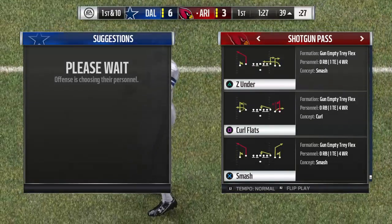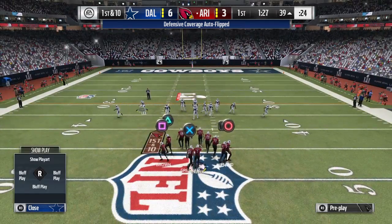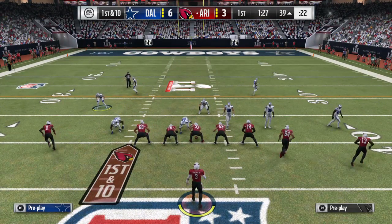plays as well as offenses. Sometimes they get the set they want. They go right to the blitz, and in this case, they nailed it. Got right to the quarterback. No chance on that fourth down.